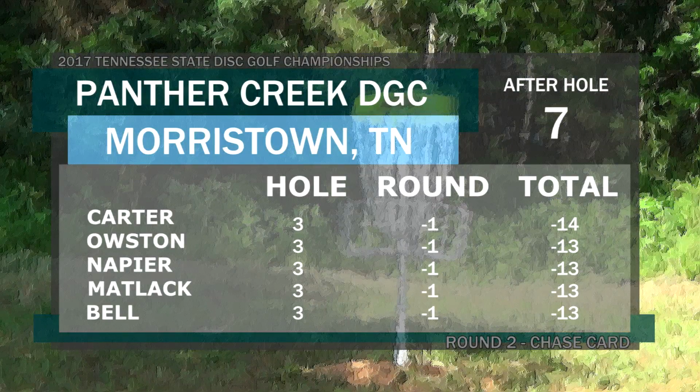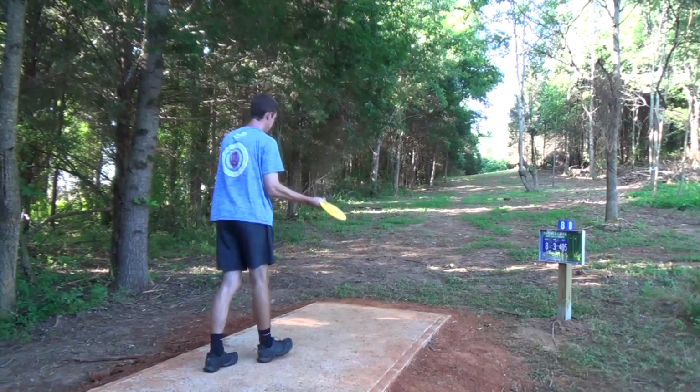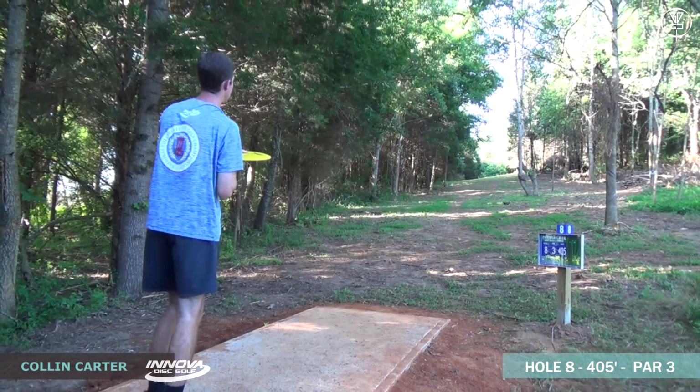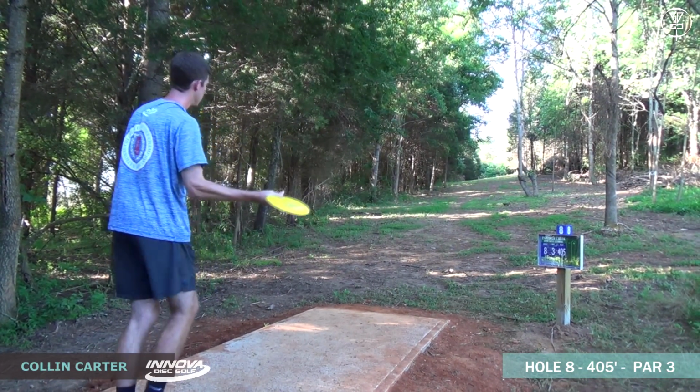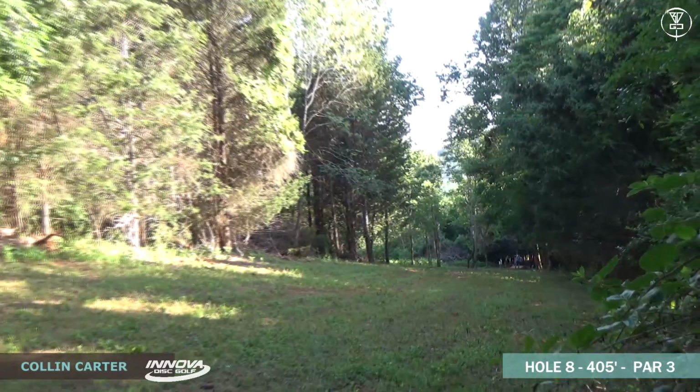We got Carter sitting at 14 down, and the rest of the card sitting at 13 down. Moving on to hole number 8, 405-foot par 3. Collin Carter. You said it was up the tree, Dutch. Flicking down the middle.